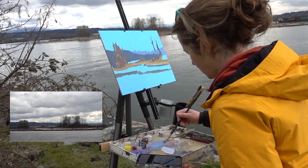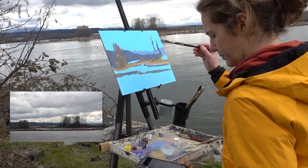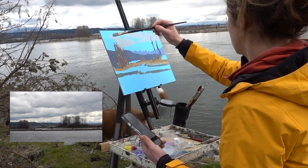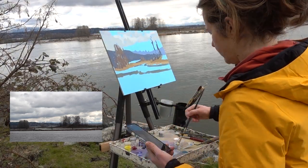So I went back to that photo of the clouds to reference that. And I see that they're brighter in the middle of the painting and off in the distance, and then darker if coming forward. So I was trying to mix a gray that would achieve that. There's that dog going back again.